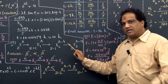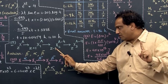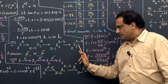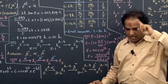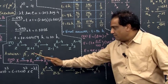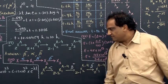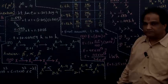And the last particle emitted must be beta negative, because once again, if you add 1 here, you will get Z, and atomic mass number remains the same. If atomic number increases by 1 and atomic mass number does not change, the emitted particle must be beta negative. So what is the right order? Beta negative, alpha, beta negative. Got it? Fine. Now kindly read the statement of number 20.